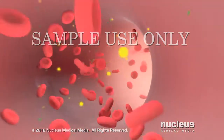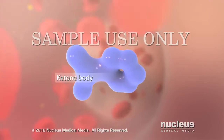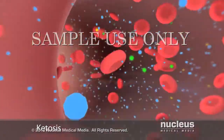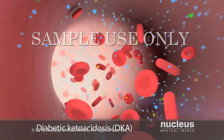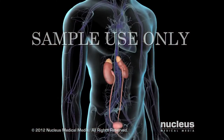During the fat breakdown process, certain byproducts, known as ketone bodies, accumulate in your blood, resulting in a condition called ketosis. If ketones build up to dangerously high levels in your bloodstream, you may develop diabetic ketoacidosis, or DKA, which can lead to coma and death.